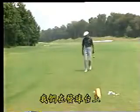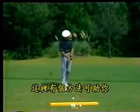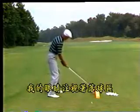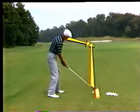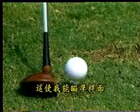Here we are on the tee. The same principles apply, only now your target is the landing area in the fairway. Here's my recipe for helping you reach that landing area. My eyes track into the target area. That allows me to aim my club face.